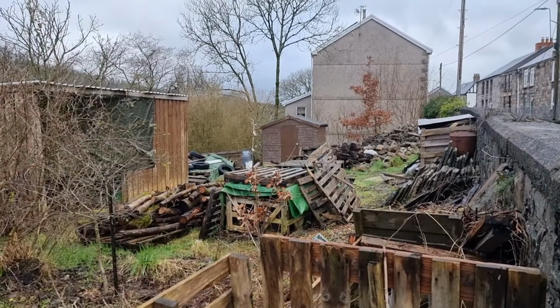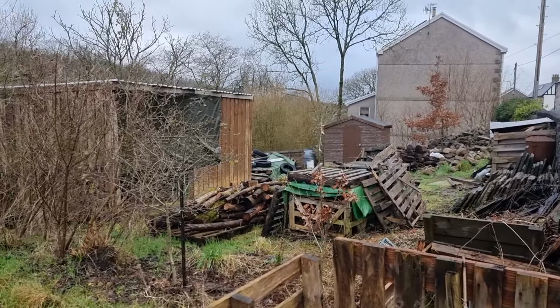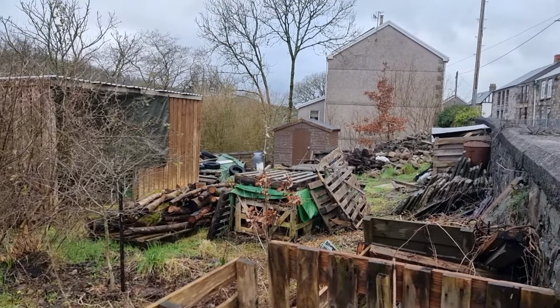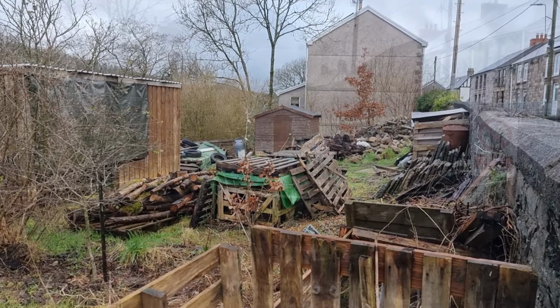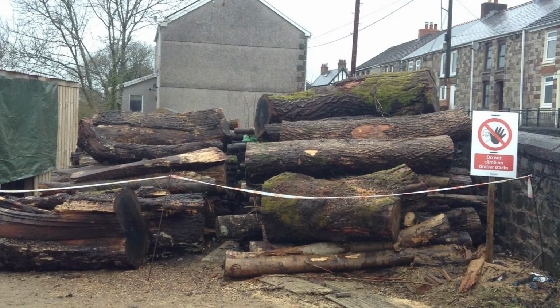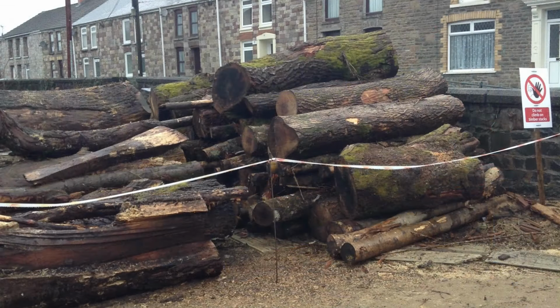So that's the wood store, and all sorts of bits of wood and stuff, and it used to look very different. As I say, he had his business here, and he used to saw up trees with a chainsaw, but fortunately he stopped very soon after we moved.